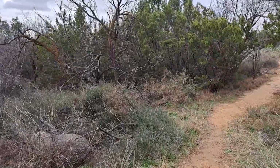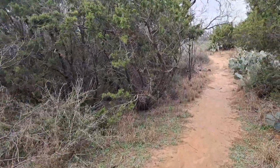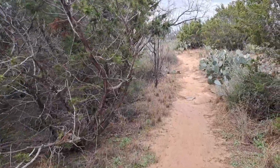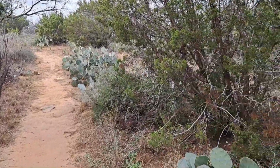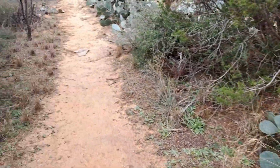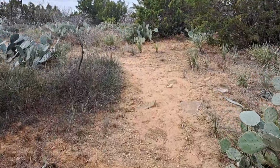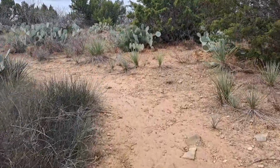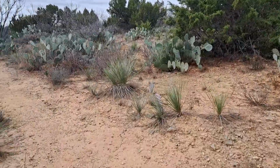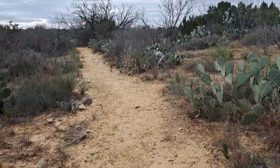We are at Lake Colorado City State Park. I guess this is West Texas. It looks like West Texas with all the prickly pear cactus around here, so we'll call this West Texas. We're a couple hundred miles west of the Dallas-Fort Worth area. Today is Monday, February the 5th, and the temperature right now is a chilly and breezy 51 degrees.